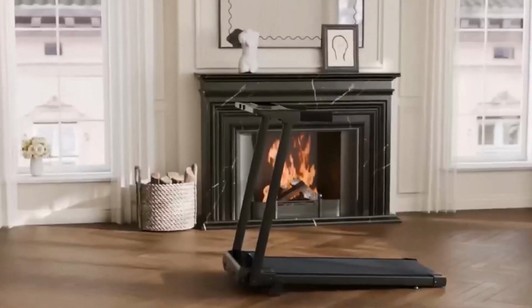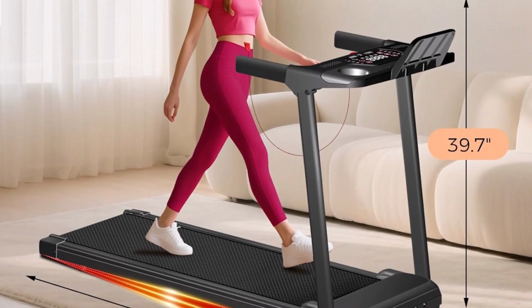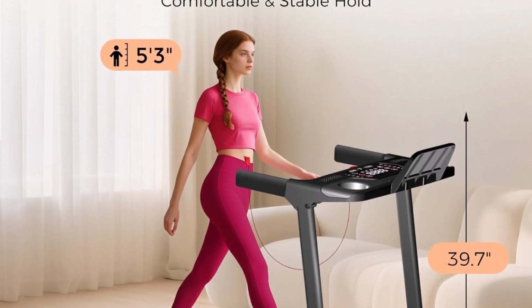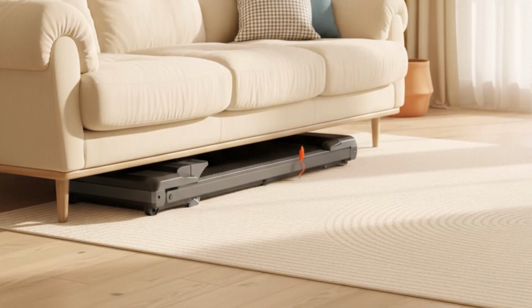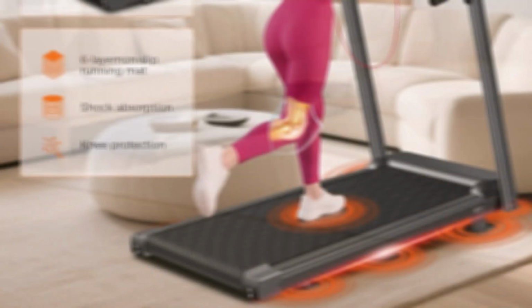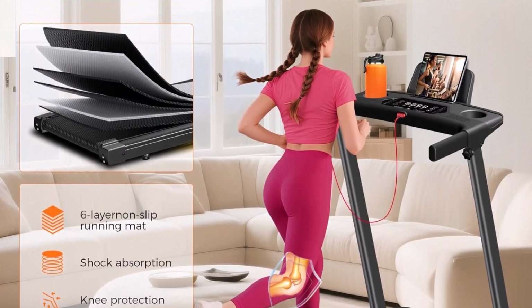The integrated LED display provides clear, real-time feedback on time, distance, calories, speed, and steps, helping users stay focused on progress and goal tracking. The treadmill also includes 12 preset workout programs and a convenient pause function that preserves workout data, making interval training and customized routines easier to manage. A manual 12% incline further enhances training intensity, simulating hill climbs to improve cardiovascular endurance and calorie burn. This incline feature adds versatility without increasing the machine's footprint.